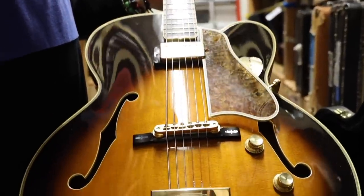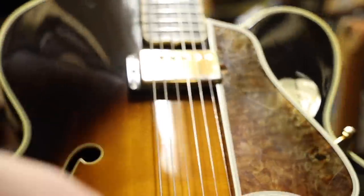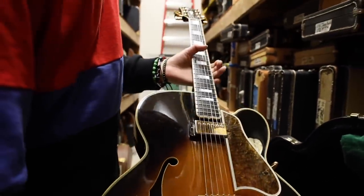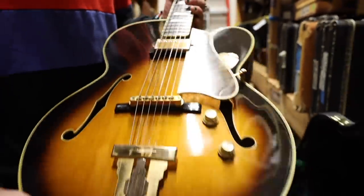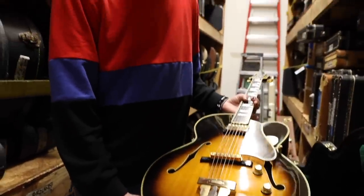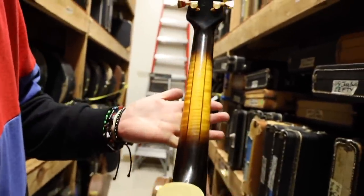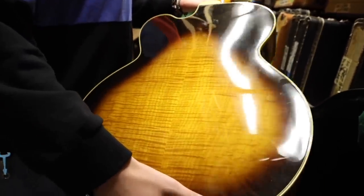It has a 1957 classic humbucker, one pickup, and one volume, one tone knob. You got the gold hardware, really cool. White and black binding all the way around. Ebony fingerboard, mother of pearl inlays, vintage sunburst. It's got that vintage thing. It's not as bright and bold, which I kind of like. And then, what else we got? Solid spruce carved top, and a 5-piece rock maple neck. Pretty cool. Really clean. The back, though, look at that.